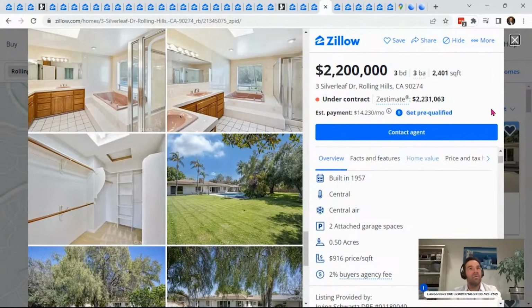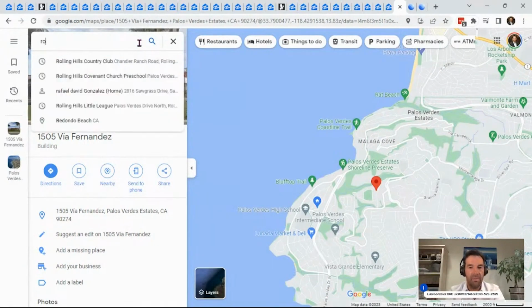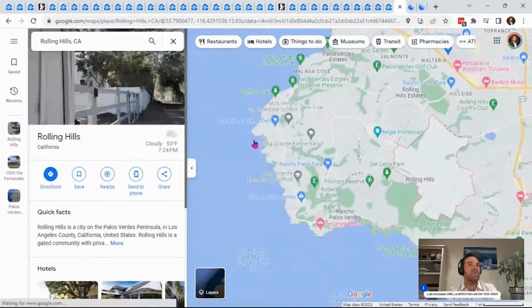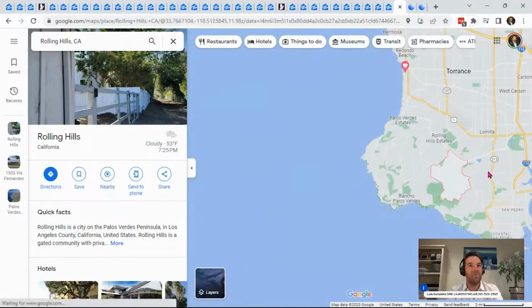And just to take a look at where Rolling Hills is, let's go to the map here. Let's see if we can find it, because we covered Palos Verdes Estates. Let's see, Rolling Hills, California. Here we are. So Rolling Hills takes you into this area here. So here's your Rolling Hills. You're more in the center of the area, more caught up in the middle of the hill. Ways to leave if you had to. Why would you want to?